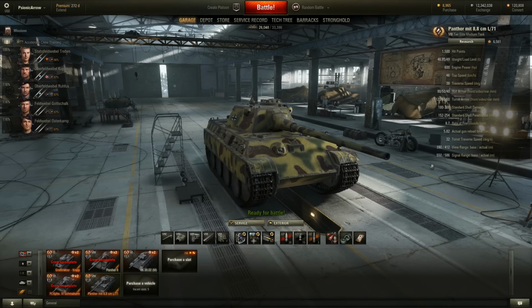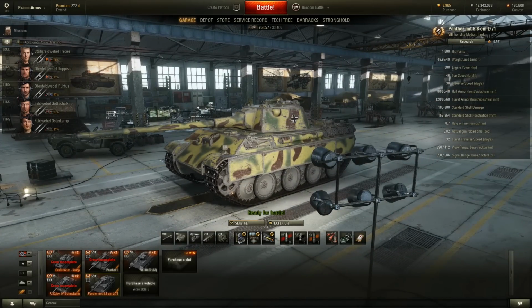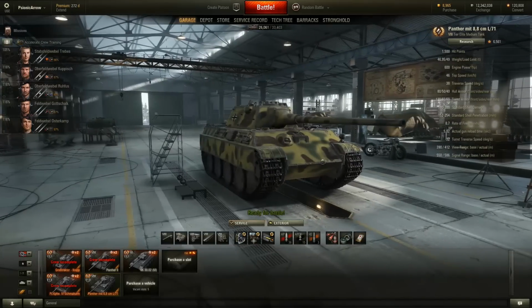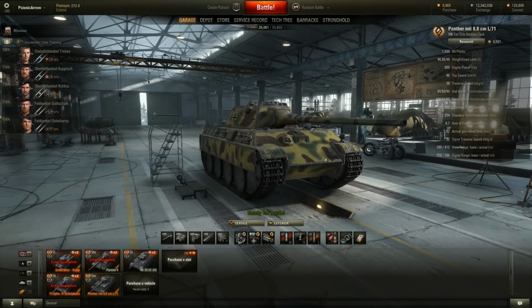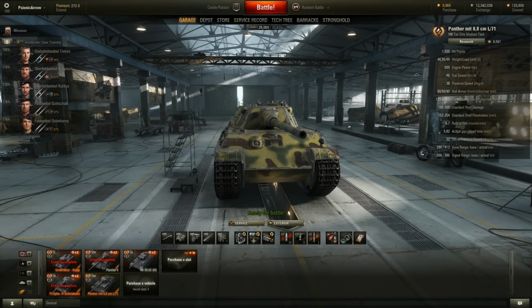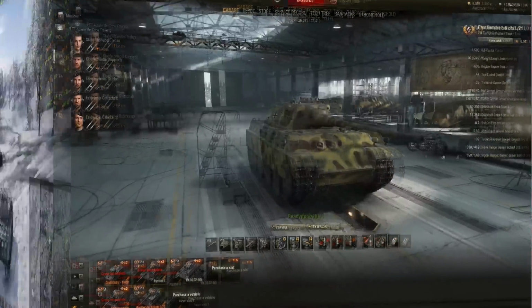The radio range, not as good, which is why I've got ventilation on instead of optics, because you need to relay that information to your teammates. And 550, it may be good enough for some maps, but you actually could lose contact with some tanks if they also don't have upgraded radios. And I believe that's it. So let's take a look at a game.